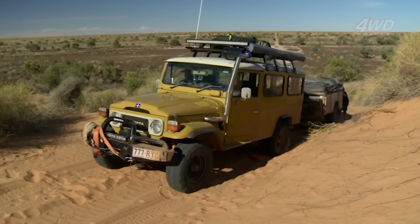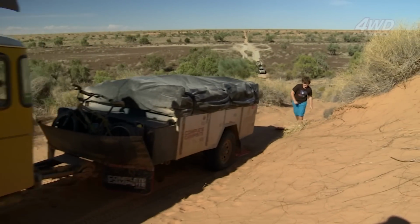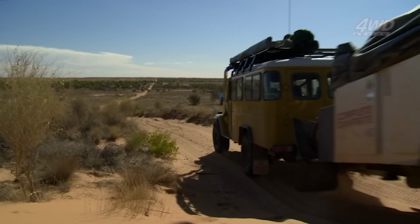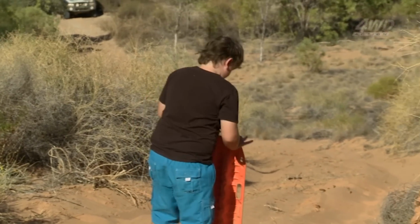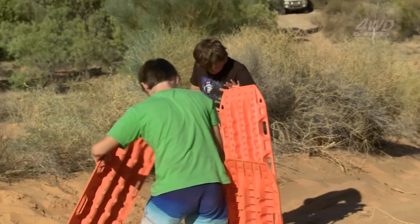How good's that? A four-wheel pull, and that trailer's just plucked straight out of the sand. Soft sand, trailers and stinking hot weather is really chopping into our fuel consumption. We're going to need a change of plan here.